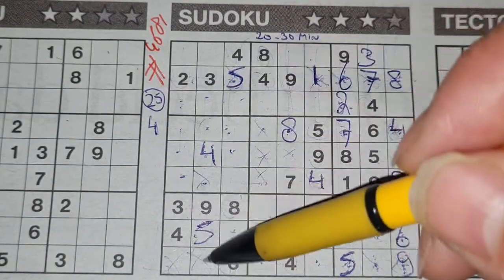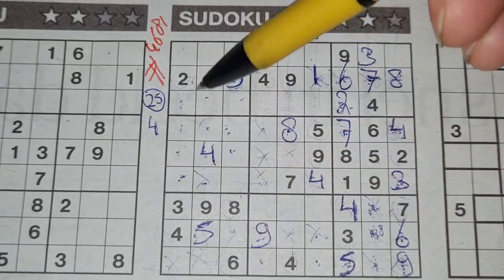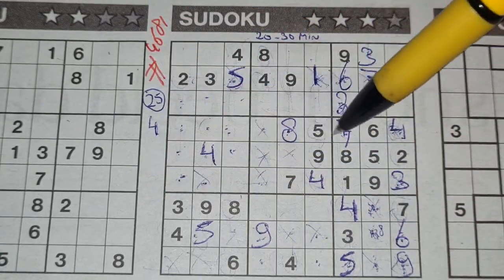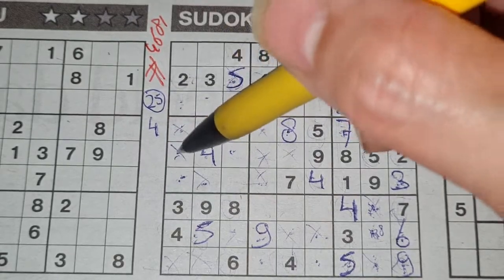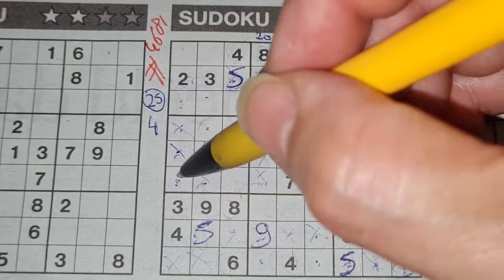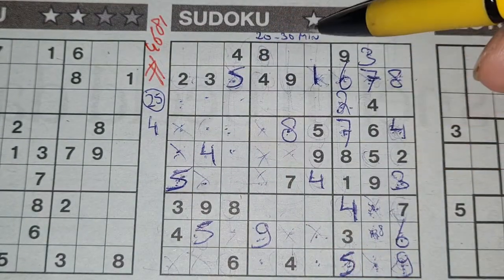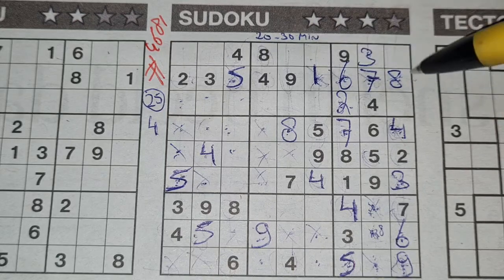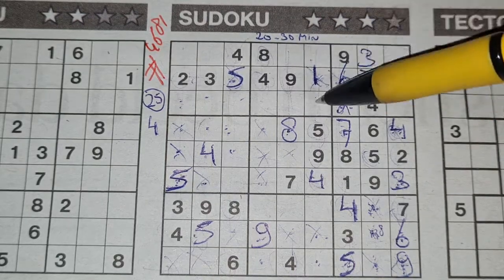5 in the first column, 5 in the second column. So in the first column, the only 3 places left for the 5 should be here, here, or there. We see here 5 in this row, so no 5 there. Here 5 in the middle row, so no 5 there. The only place left for the 5 should be there. Then I cannot continue with the 5 now.